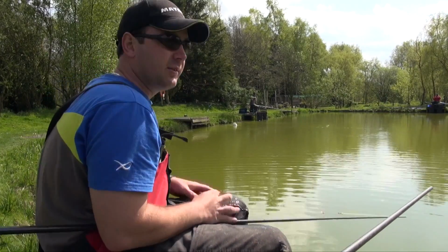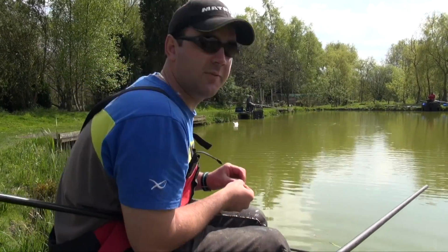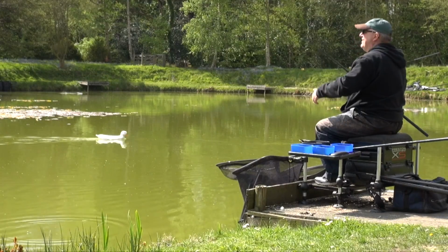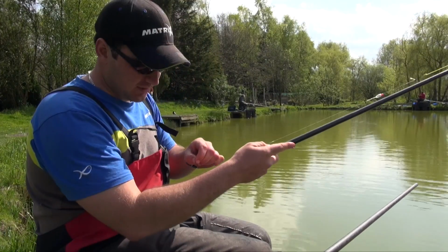But yeah, I'm not gonna change. I'm just gonna fish down that edge now for the rest of the time. If I can put a couple more fish together. I've got one target now, and that's beating you, Dave, but you stop catching them roach. But yeah, it's been really grim, and it's going to be close, I think.